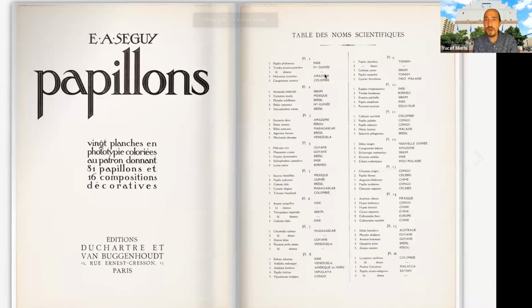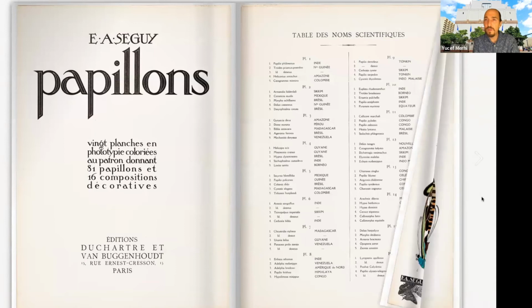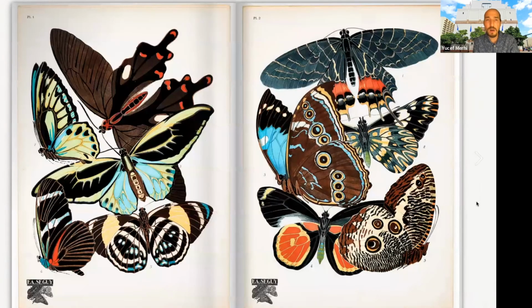So we have butterflies from India, from the Amazons, Venezuela, Brazil, Madagascar, China, Congo, different countries and continents. And we can see how alive the colors are in the pochoirs.